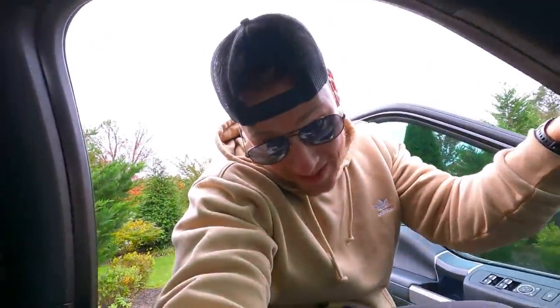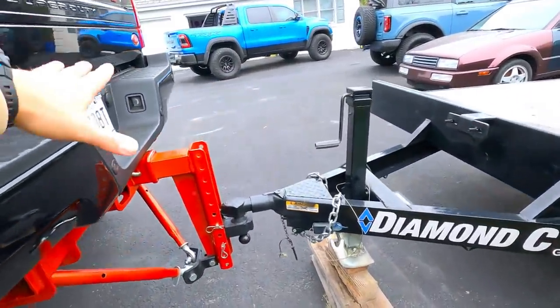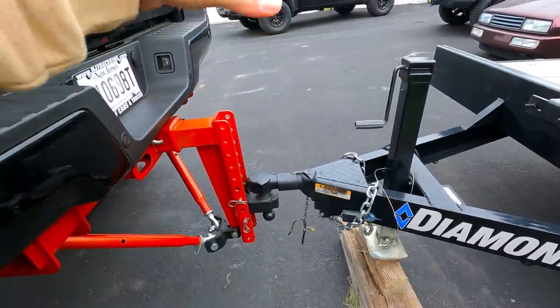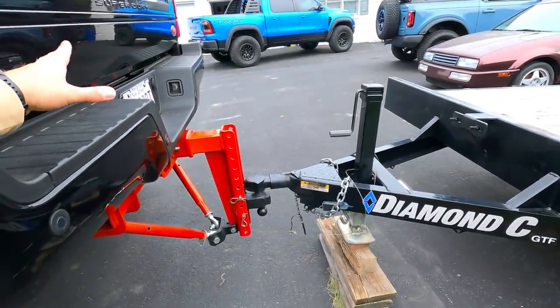I don't know if you heard that, but that was my first time using the truck to actually lift up into the ball hitch. And let's see if it worked. I think it did. That's so cool. So you can drive it back, drop it down, get lined up, and then raise the truck back up, and it locks in. Wow, that's pretty cool. You can load a trailer without doing basically any manual labor at all.